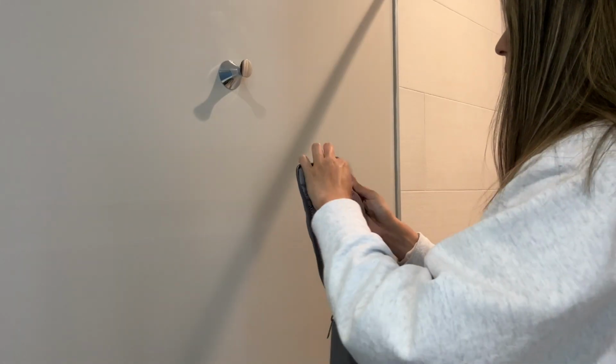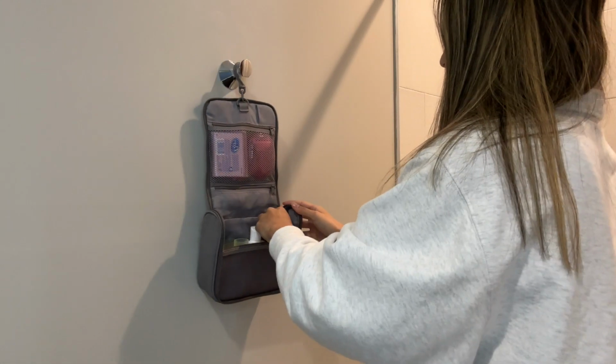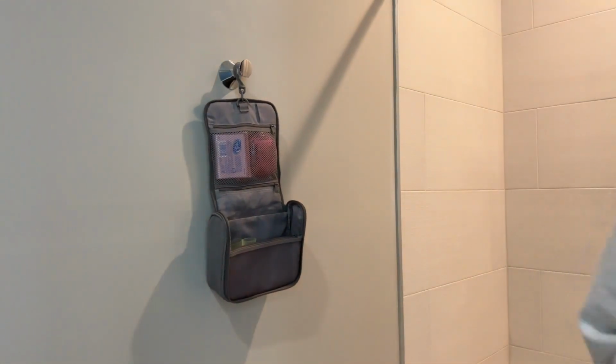The next biggest game changer for me is the hanging toiletry bag. I travel with a lot of TSA size skincare, and it's so convenient to be able to unzip my bag and hang it up in the bathroom of wherever I'm staying. Not only does it keep my toiletries off of the countertop, which in some places is very necessary because of the limited counter space, but it also makes packing up very, very easy. Zip it up and you're good to go.